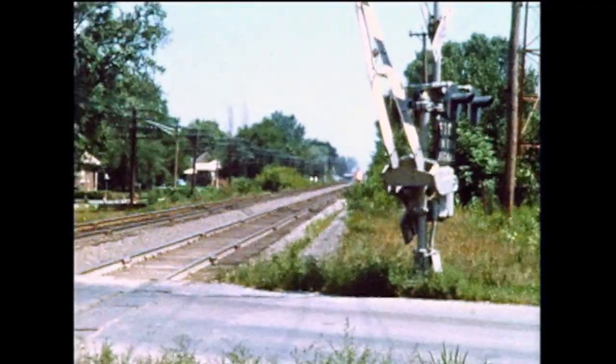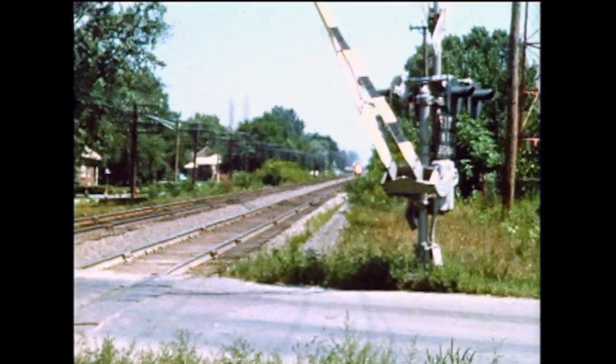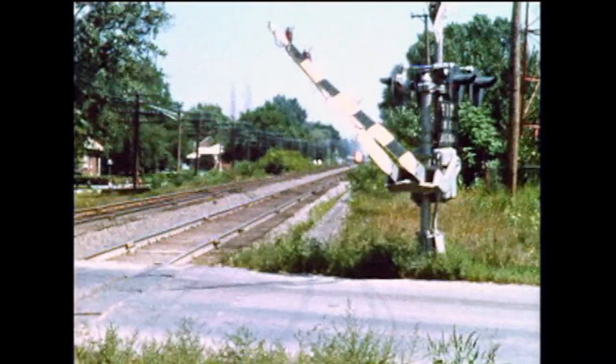The Wabash Bluebird heads west for St. Louis at Central Avenue in Oak Park in 1960.